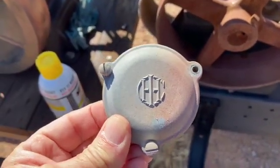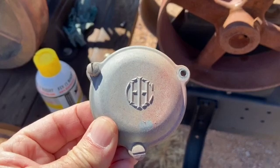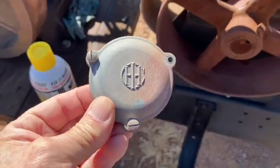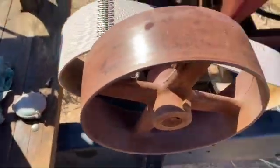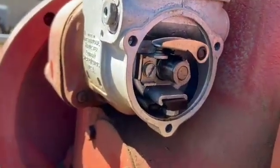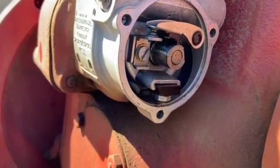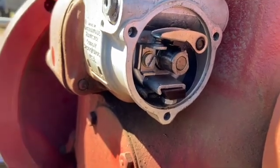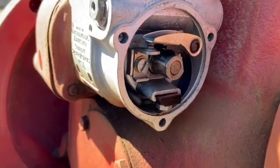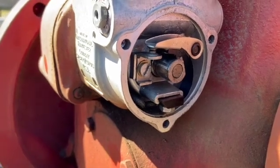I love it. There's old-fashioned IHC logos all over these little engine parts, and just really cool looking. This is the cover on the magneto to access the points. You can see in there very well. That looks to be about a 20 thousandths gap. Those points are dirty, and I'm going to put a little lube on the cam lobe, some Super Lube, a synthetic thin grease, and then put the cover back on, and do the same to the other engine.